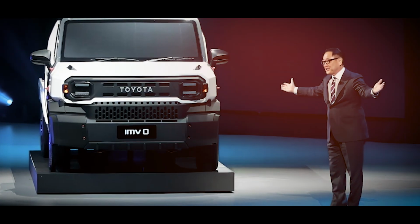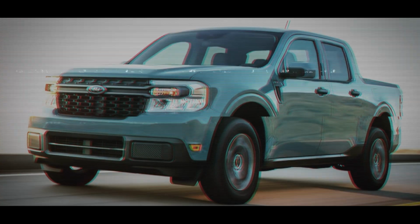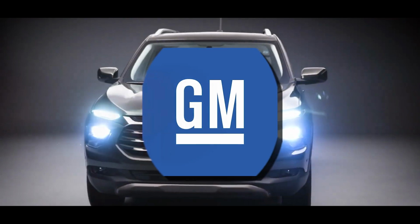This is not the first vehicle with a low price tag. Have a look at the Ford Maverick, which shocked people in the US. This truck will do the same thing but outside of the US. However, there's good news if you're looking to buy a truck for $10,000. GM is producing their own.